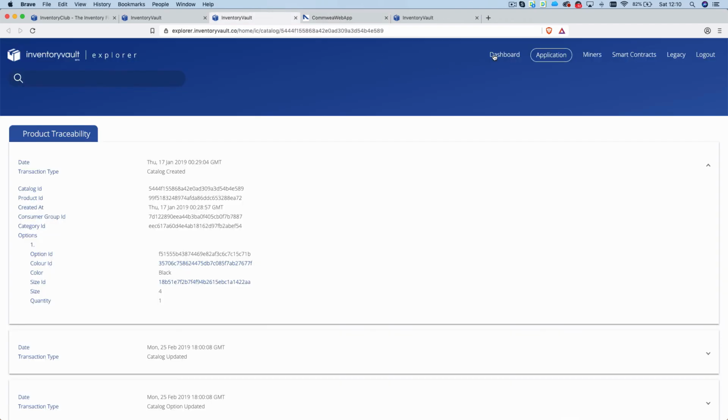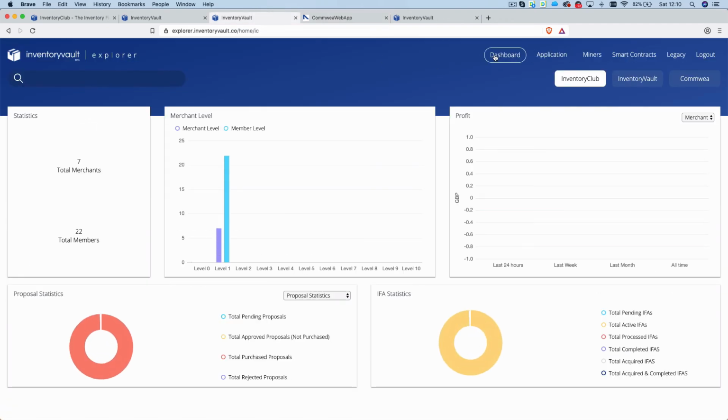Like I said, if we go back to our InventoryVault Explorer, 7 merchants, 22 members. You can see everything here. As you can see, no profits happened just there. We can see that only 170 has been invested so far on the platform. We can't make these statistics up. We don't need to make these statistics up, because we don't believe in faking it until you make it. We believe in making it and taking every single step, every single day. It's a process, and over time, this will grow.